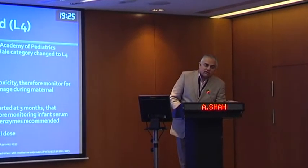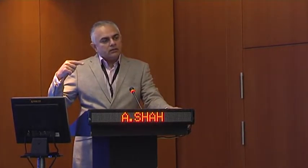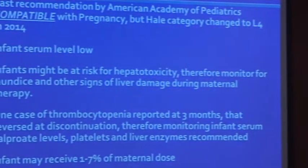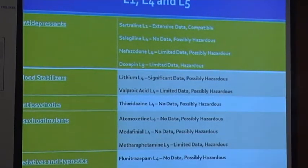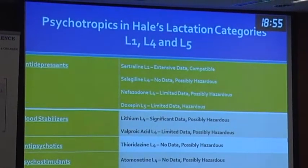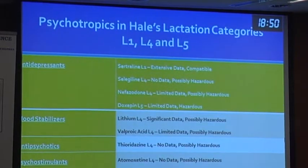Valproic acid is also considered L4 because thrombocytopenia can happen in the child. Actually, it used to be L3 in the previous version of the book. This version came out just last year. In the previous version of the book, it used to be L3, which was safer. But in 2014, when they had a revised edition, they changed it to L4. Another thing which was L4 in the previous edition was quetiapine and ziprasidone. But in the newer edition, they were all gone. So, sometimes things change. This chart is intense, but it tells you a lot about all these medications.